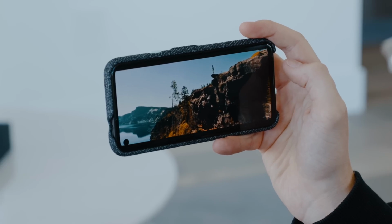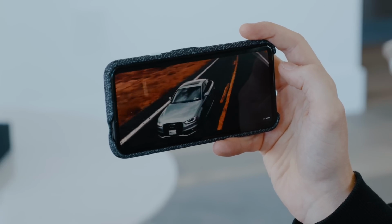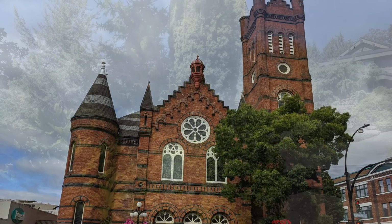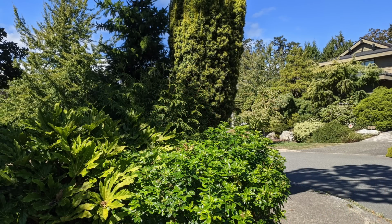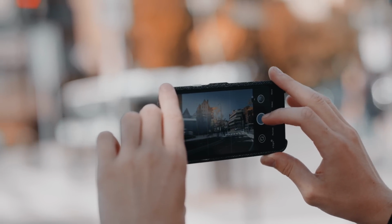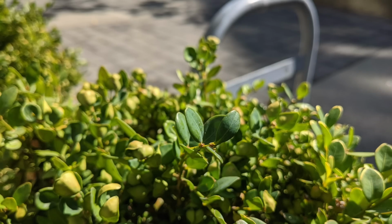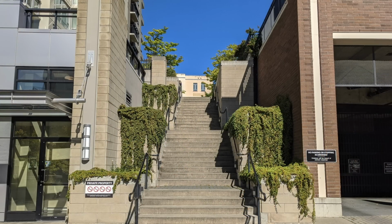Because we've seen a lot of smartphones in the past couple of years come with flagship specs at lower price points. And nowadays, especially when it comes to the camera at lower price points, it is down to optimization and the software that the company has done. And in that category, Apple and Google are the best at it. So if you're looking for a phone under $400, then Apple and Google are the ones to go with.